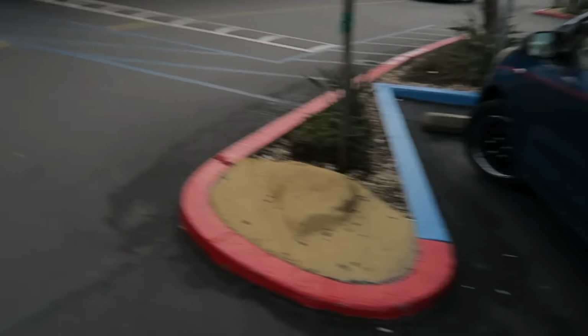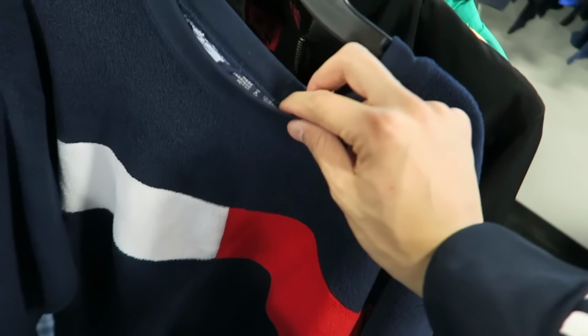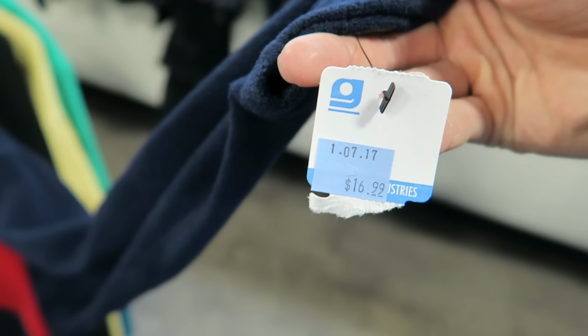Just got to Goodwill. Actually gonna make some exchanges real quick because these pieces didn't sell. I'll teach you guys how to buy and sell without spending any money, you feel me? Let's go. Goodwill. So I found this Tommy Hilfiger fleece right here. I don't know if it's real, honestly, but it's still a dope piece regardless. We're charging $16.99 though, so it's kind of up there.